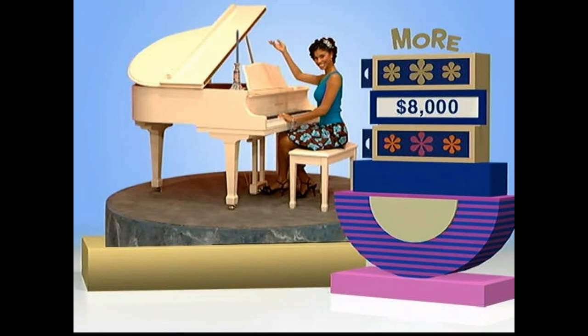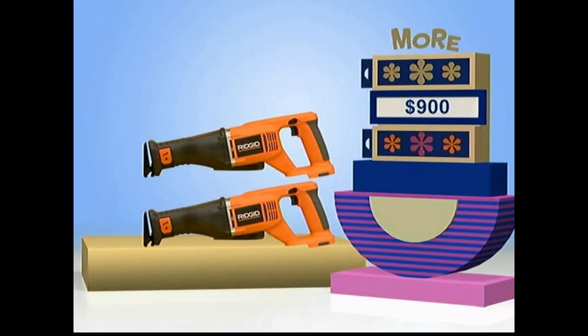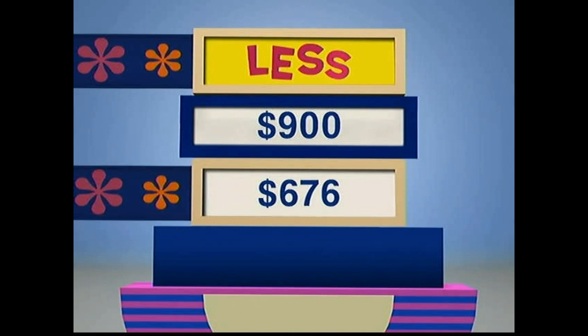I'm going to say more. More. $8,000 or more. It is. Yes! $9,879. Yes! Now, is the price more or less? Next is a saw. $900. More or less? Less. 900 is a less. Yes, it is. $676. Yes.